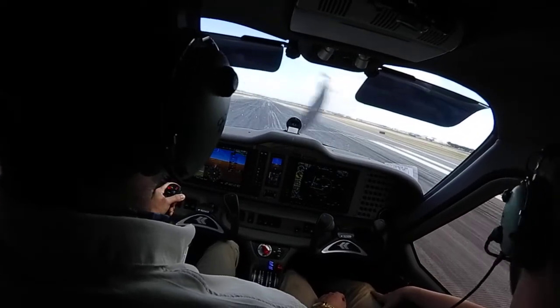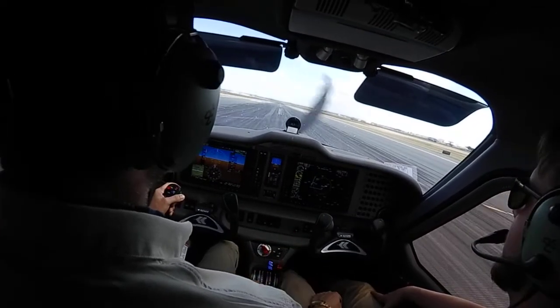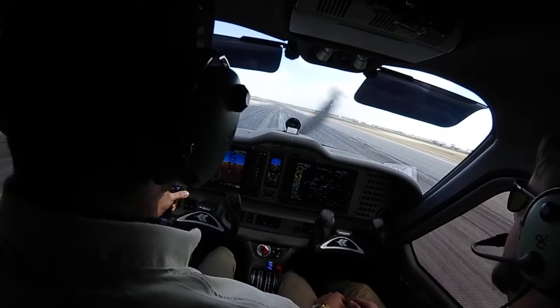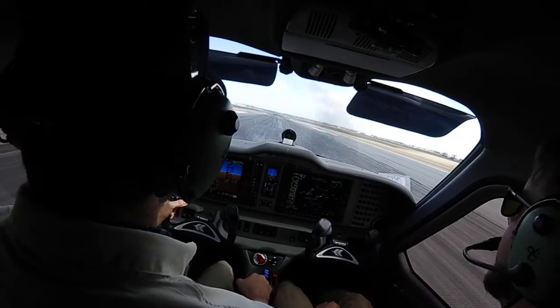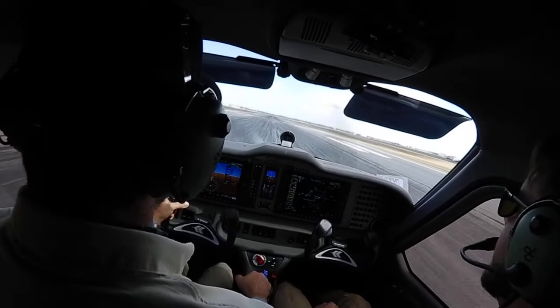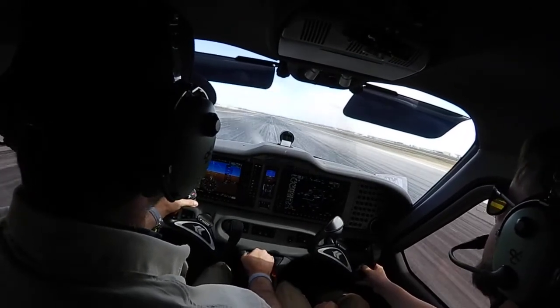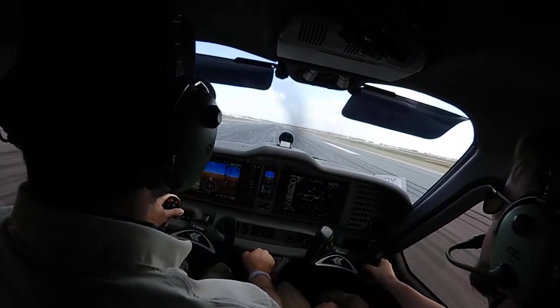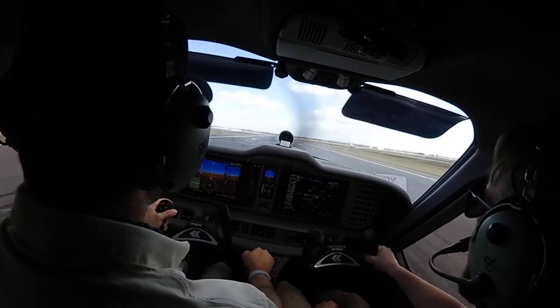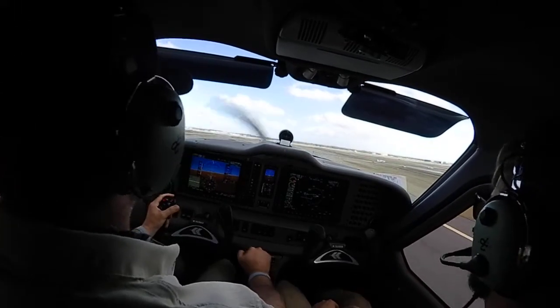There you go. All right, I got your flap. Okay, go ahead and get us rolling. Very good. Make sure we have that crosswind correction. All right, good job. Now as we get speed up, we're going to have to roll out of it just a little bit. Runway 10, takeoff, fly runway heading, no delay.